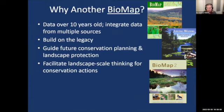So why are we looking at this next iteration of BioMap? The data at this point are almost probably 12 years old now. And so we're looking to update information as well as integrating new data from multiple sources. We want to continue to build on this legacy and guide the future conservation and planning and landscape protection efforts in Massachusetts. We think this will help facilitate larger landscape scale thinking for conservation actions. And we need to think big. This is a matter of developing a shared vision so that we can tackle these threats and hopefully work towards conserving biodiversity in Massachusetts.